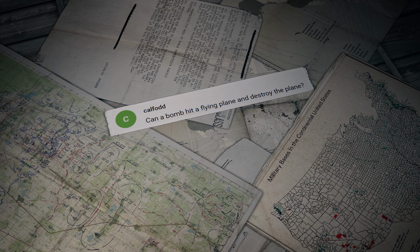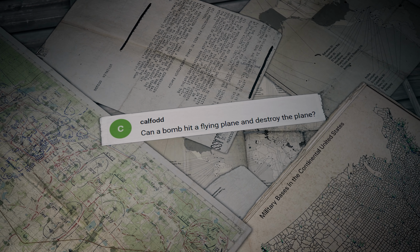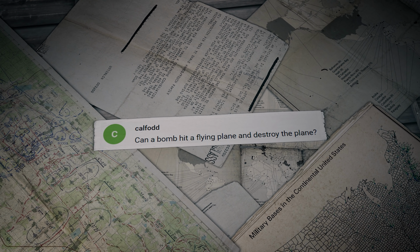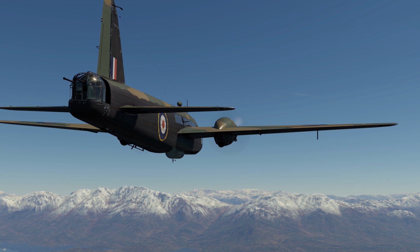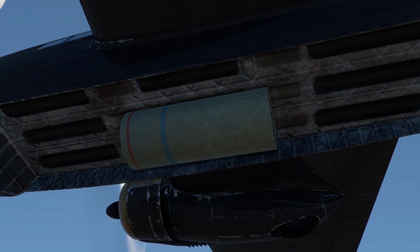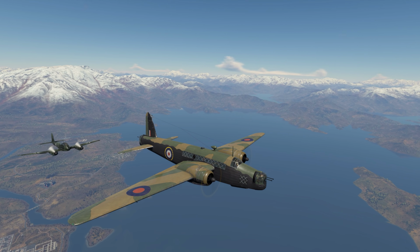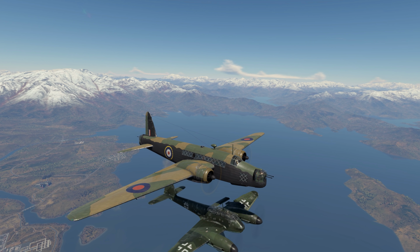Then there is the question sent by Calfod. Can a bomb hit a flying plane and destroy the plane? Hi there. Yes, if a bomb hits another aircraft while falling down, it might very well damage it or even destroy it. Here, take a look.